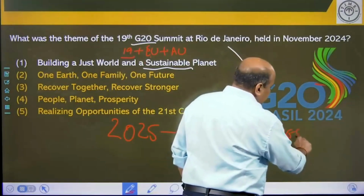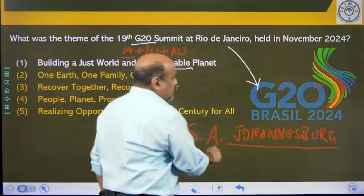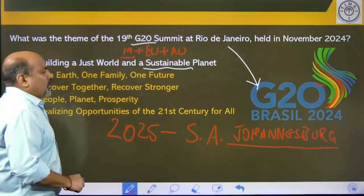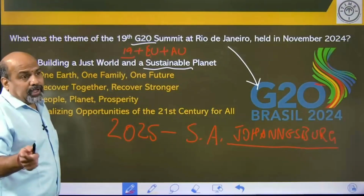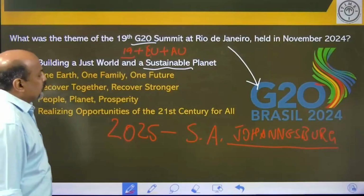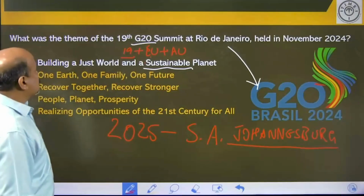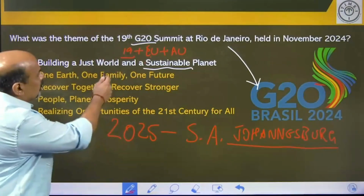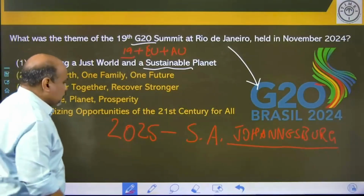This is the spelling of Johannesburg, the largest city in South Africa. It's not one of the three capitals, which would be Cape Town, Pretoria, and Bloemfontein. This is the largest city in South Africa, Johannesburg. 2025, South Africa, Johannesburg will host the G20 summit. Where?